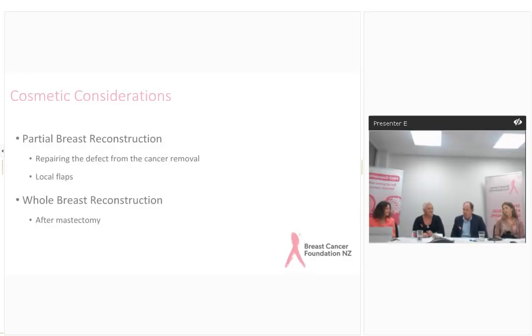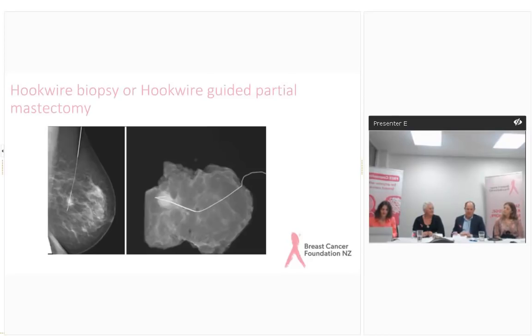When we do whole breast reconstruction, that's done after a mastectomy, and there we can do reconstruction in many different ways. We can use your own tissue, or we can use implants. So those are the sort of cosmetic things.